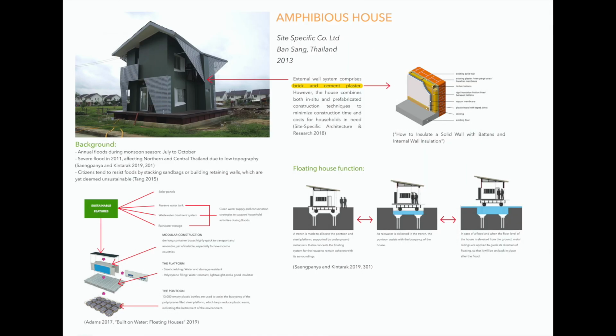Meanwhile, the Amphibious House in Thailand also incorporates a pontoon with oil barrels and polystyrene beneath a steel platform. A water-filled trough is provided to ensure that the house stays afloat. This saves costs and resources compared to building solid walls to block floods. It also incorporates a more solid construction system comprising brick and plaster walls to maximize rainfall resistance.